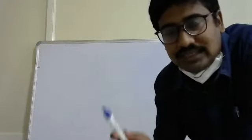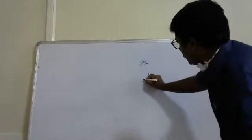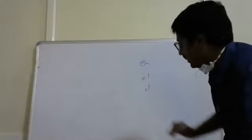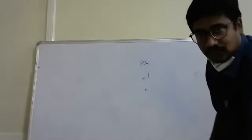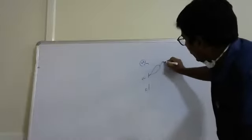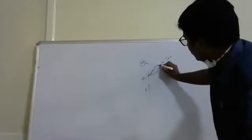Please see, this is the hyoid bone, HB, and this is the thyroid cartilage, and this is the cricoid cartilage. Hyoid bone, thyroid cartilage, and cricoid cartilage. Yes or no? So from the thyroid cartilage, what will we get? We will get the epiglottis. This is the epiglottis, which is a leaf-like structure.